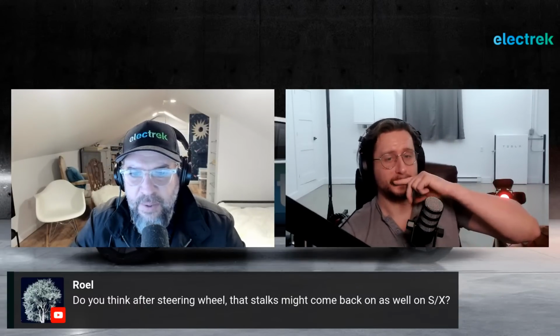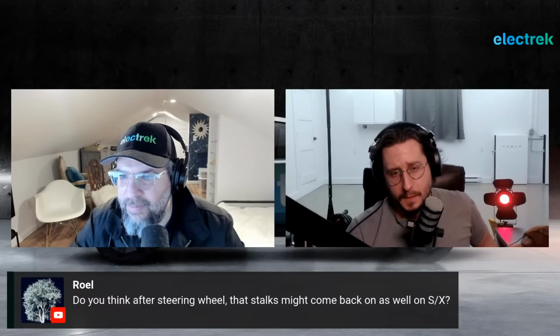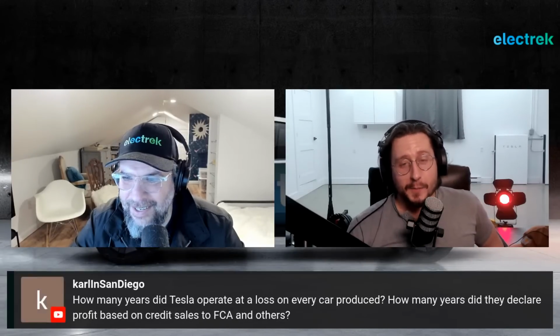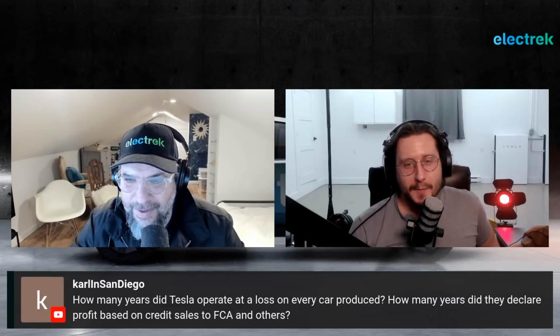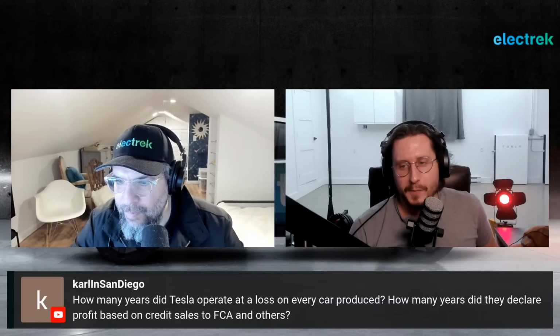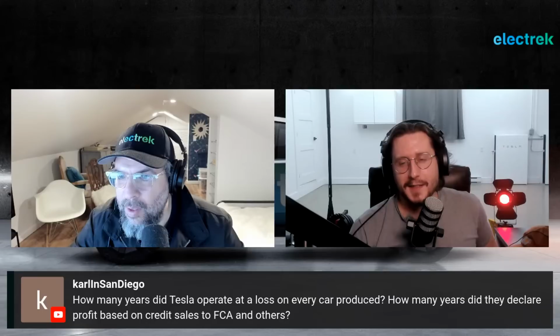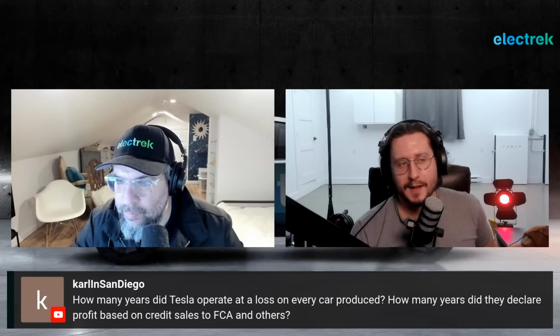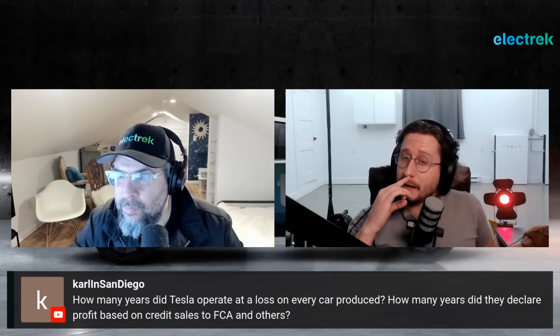"Do you think after the steering wheel, stocks might come back on the SX?" No, I would be shocked, because that would be a big reversal from Elon's comments that every input is a mistake, an error. They want zero input from the driver. Tesla has made a lot of moves over the years based on them delivering on self-driving, and obviously they haven't done that yet. But reverting on something like that would be a big deal.